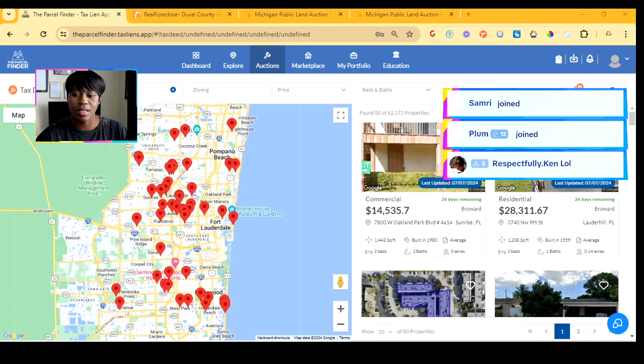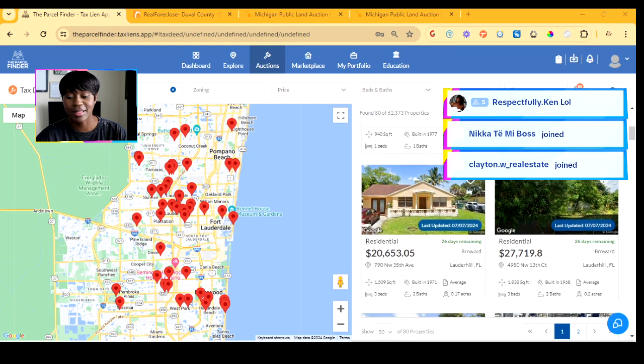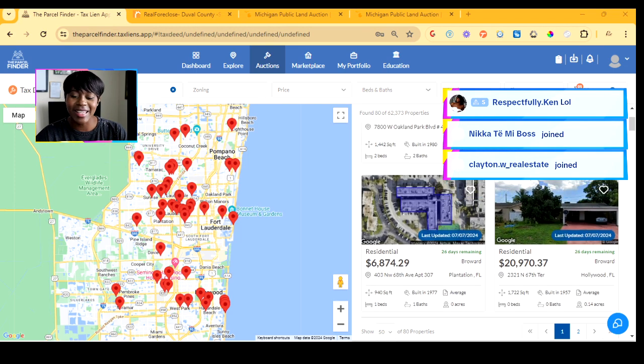And you can see here, let me move this chat box real quick. These are the properties that are being auctioned. So you can take a look. Now, some of these, like this one, is most likely a condo, because if you look, it says 1 bed, 1 bath. It's not the entire complex. It's going to be a condo.